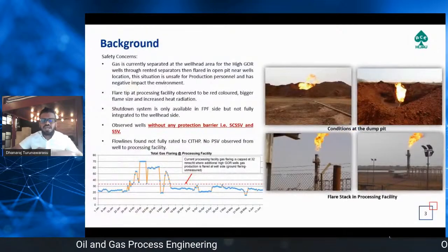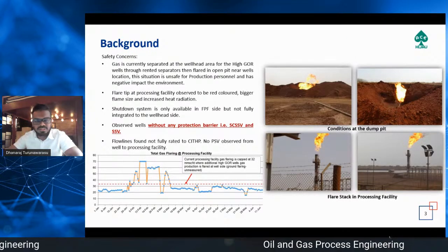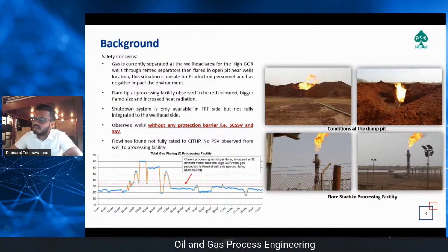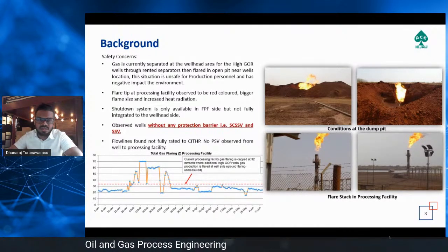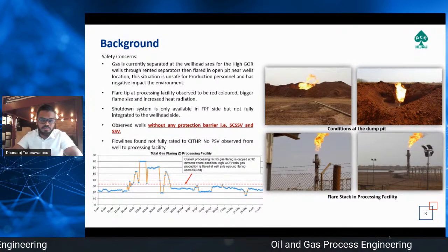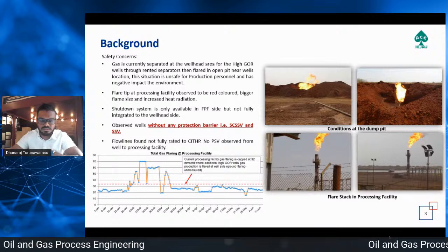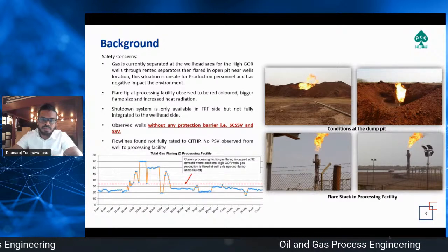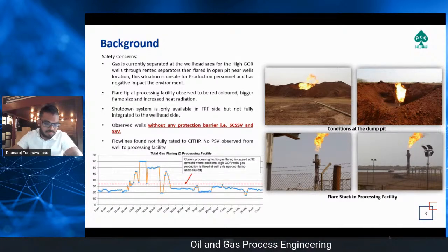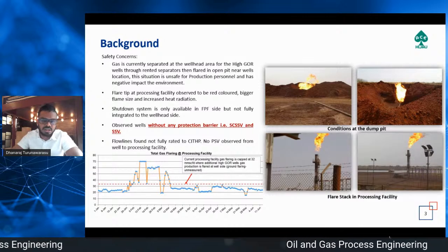This particular project is one I was attached to back in Petronas, and this particular field is in one of the countries in Africa. It's an oil producing field, and they have about 170 wells in this particular field. For this field they were planning to produce 4 high GOR wells in order to sustain the production.